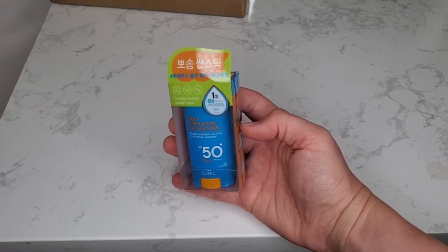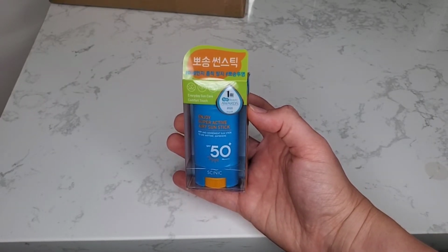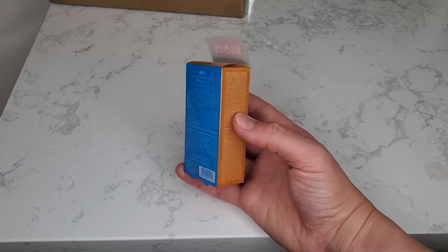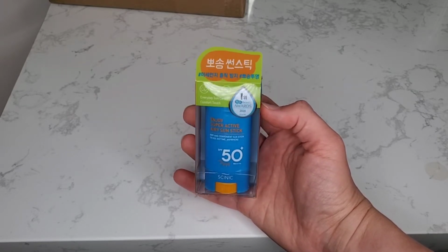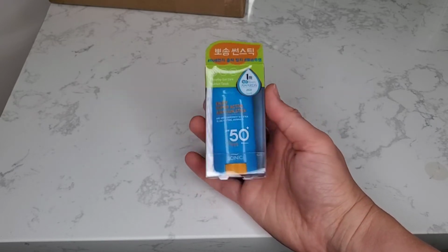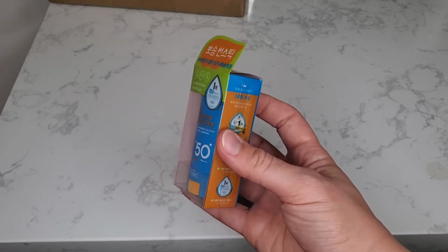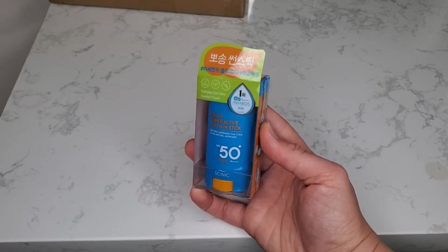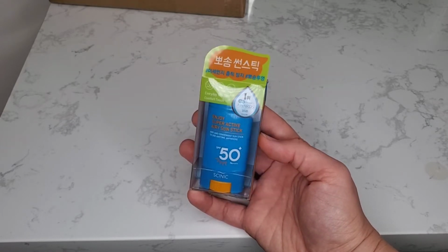Another recommendation from Lucy is a SCINIC Enjoy Superactive Air Sunstick. She said that this is very good for outdoor activities. She used it hiking and on very hot days. She reapplied her sunscreen with this stick, and I have really high hopes. I think there is a bigger size of this stick, and I got a smaller one. I think the smaller size is around $10, but again with 50% off I got it for half price.